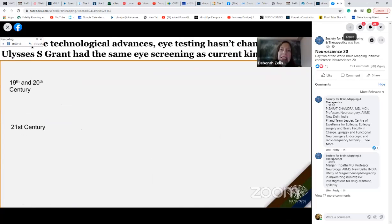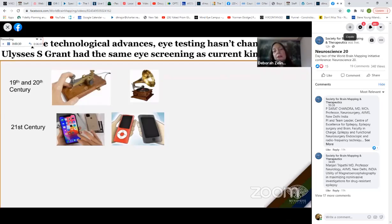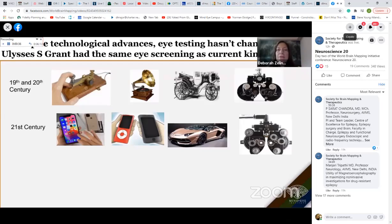And as far as eye testing goes, not just screening, look at the changes in 150 years between a Morse code telegraph and an iPhone, or a Victrola and a music player, or cars. Look what cars have become. But eye exams have barely changed in 150 years. That top machine was invented in 1905. This is 115 years later, and it's just about the same.